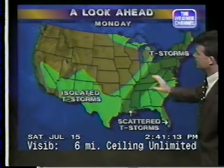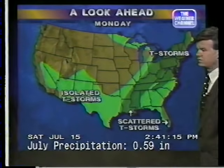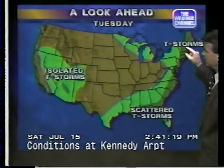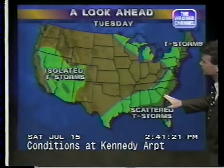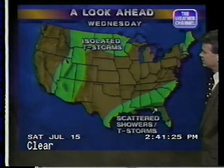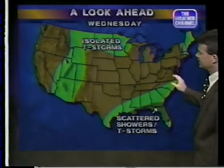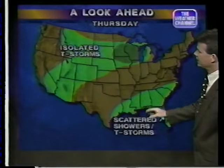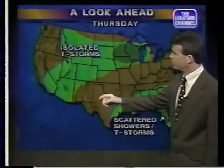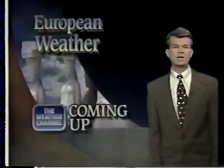Precipitation-wise, showers and thunderstorms. Some of these will be heavy as the tropical air is escorted eastbound, but rather slowly. You notice even Tuesday, lingering storms along the East Coast. Finally, Wednesday, the dry air shoots into Pennsylvania, New York City, heading south to D.C. But scattered storms linger near the Gulf Coast. That's the front, which is stuck in the humid air mass, and more isolated storms in the southwest. We'll check out London's weather coming up next.